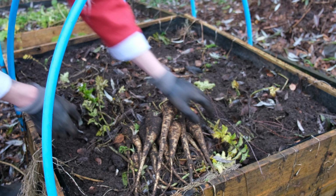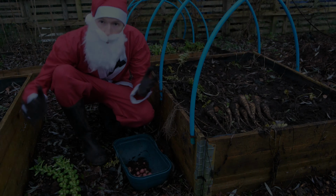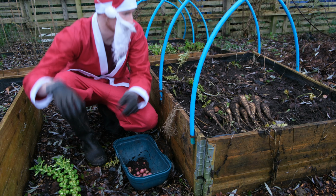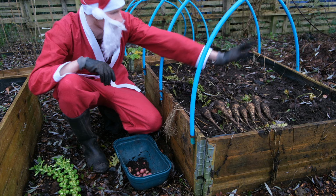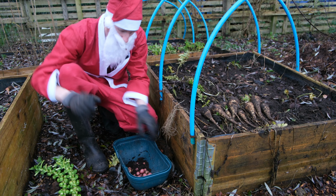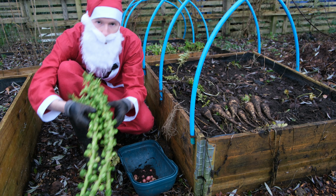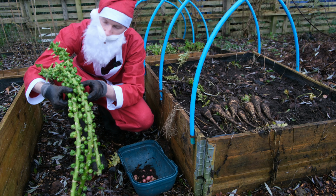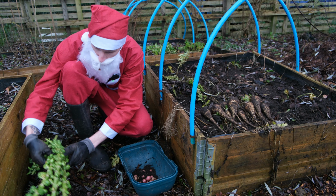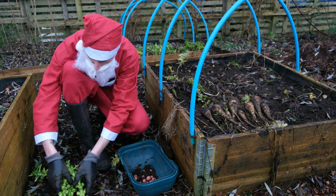We should just about have enough. Okay, so there we go. There's our little Christmas picking. So we've got some lovely parsnips here. Nice little picking here, some medium-sized ones. We've got our sprouts here. We've got some smallish sprouts, but they'll do. It'll feed us for Christmas dinner.